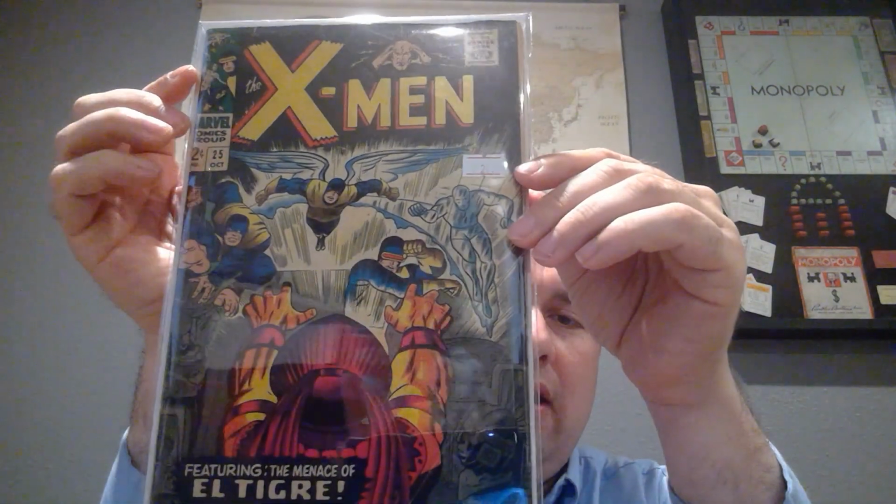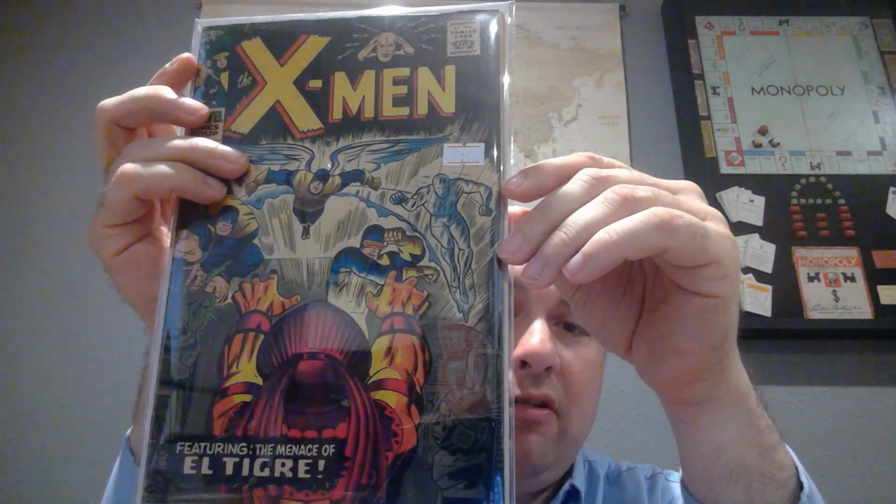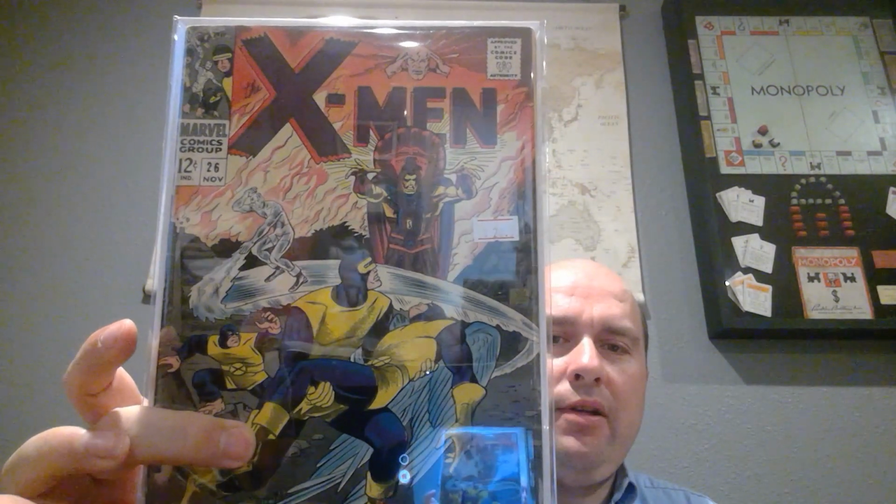Then we got X-Men 25. Picked this up for 20 bucks at Comic-Con last year. And this is what I was talking about again with the lame villains. El Tigre. He's like an Aztec or Inca or something. Then fight him again. Another 20 bucker. Picked it up at the same place.